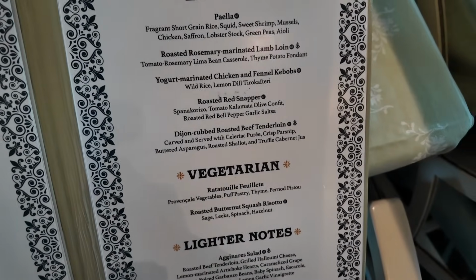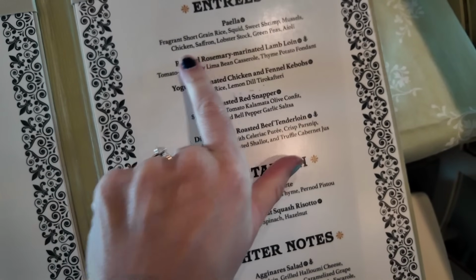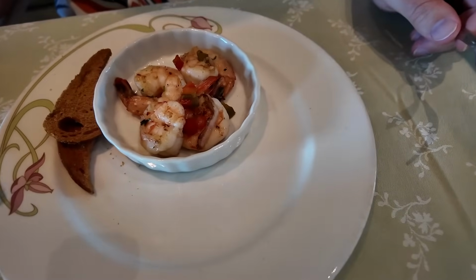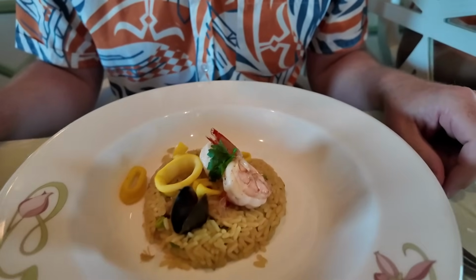So, let me know what you would get. I'm thinking of getting these kebabs. What are you getting? The paella? Paella, I think. So I've gone for the spanakopita, and then Simon got the sautéed shrimp. So I have gone for the chicken kebabs, and this is the paella.